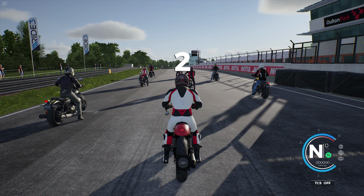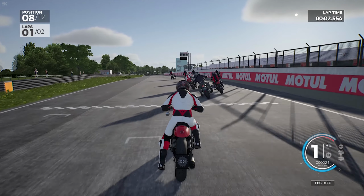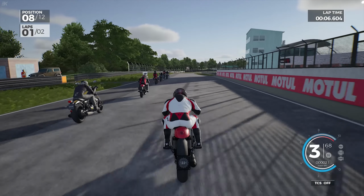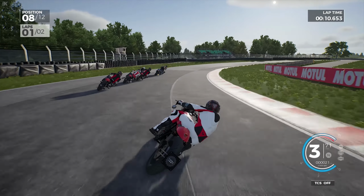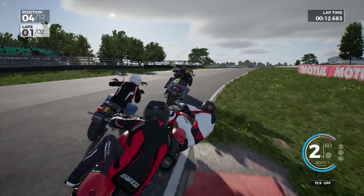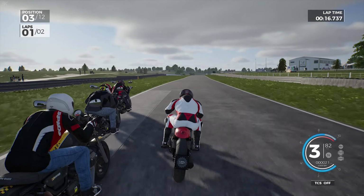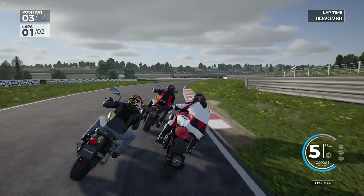Round another British circuit. Why is everyone going to the right? Let's follow them, as we've got 2 laps round here. We actually loaded our setup. Let's see if we lead out the first corner again. Not quite. As we run towards the left-hander.